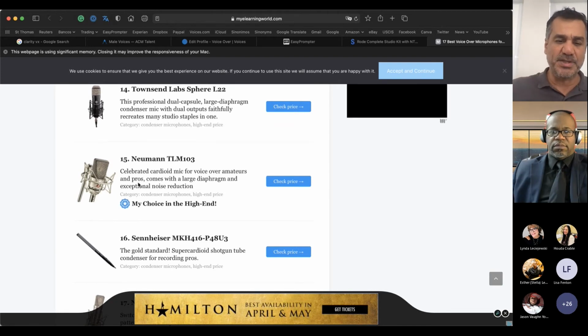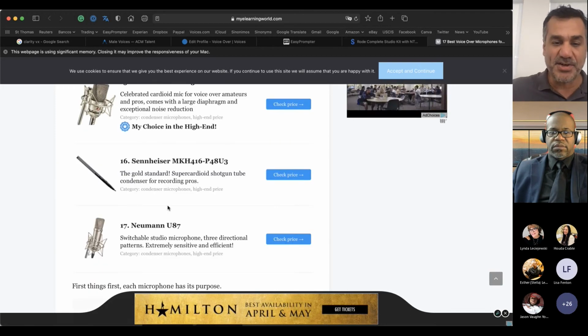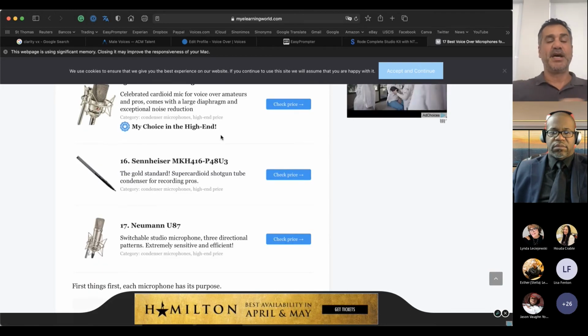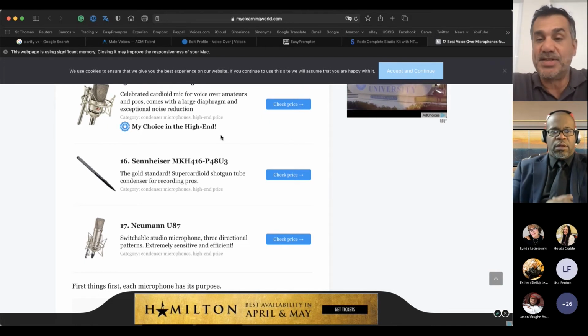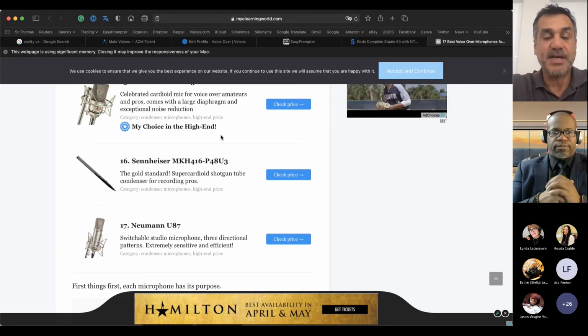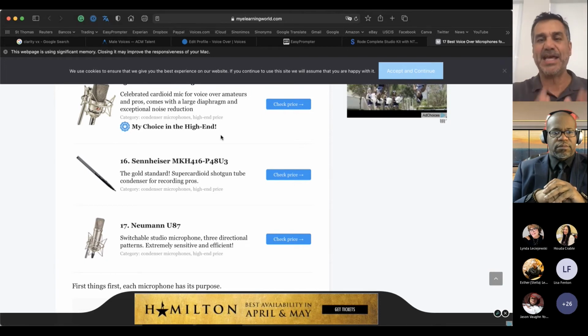Neumann TLM 103, this is the one I use, but this is a $1,500 mic. I wouldn't go there. Sennheiser MKH 416. This is another mic that I use, but again, it's a very expensive mic. It's not something that I would suggest to you guys just as of now. This Sennheiser MKH is called also the Los Angeles mic, the LA mic.